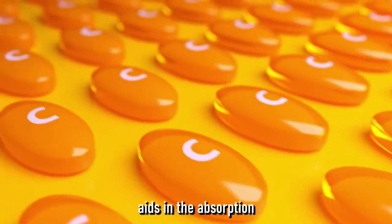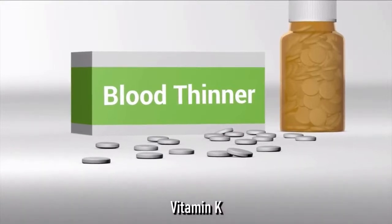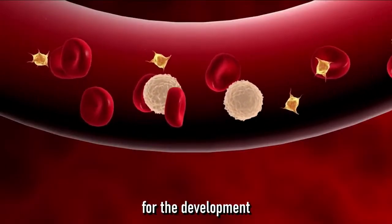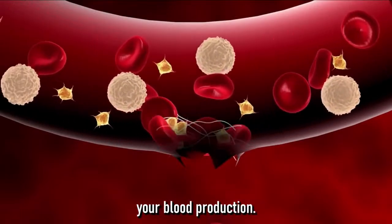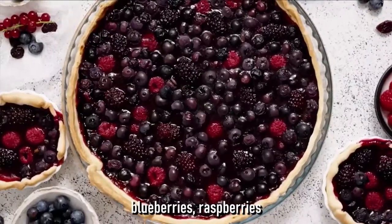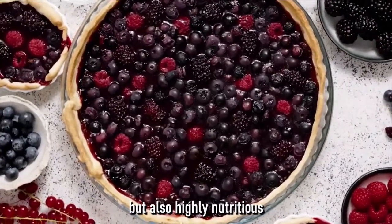Vitamin C aids in the absorption of iron and supports your immune system. Vitamin K is essential for blood clotting and bone health. Calcium is crucial for the development of your baby's bones and teeth, while iron helps prevent anemia and supports your blood production.